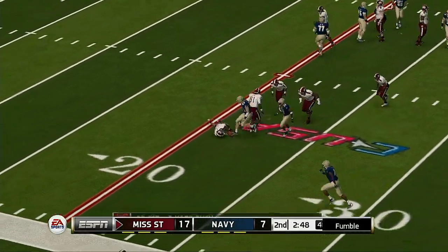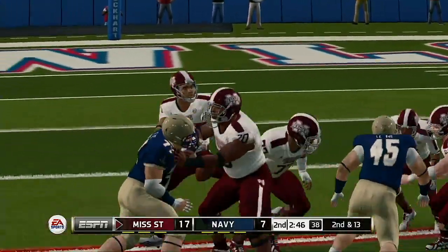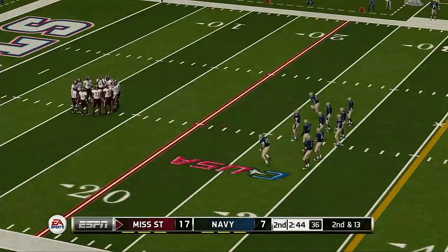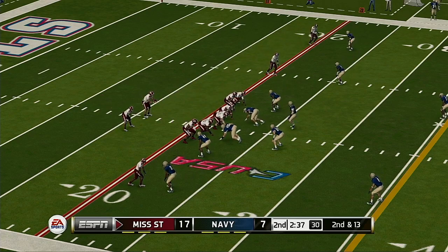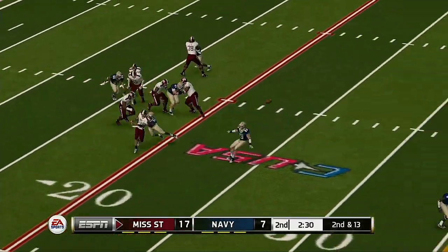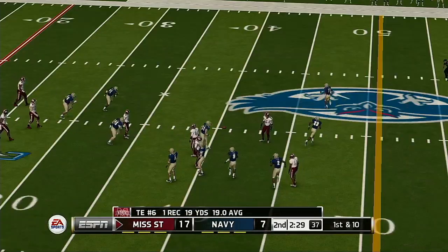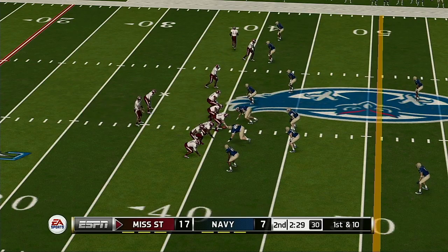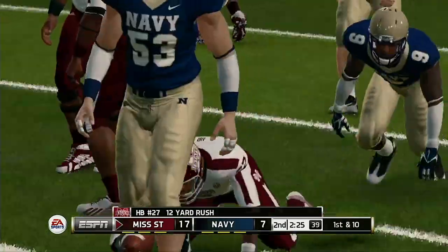The ball pops free. Scooped up by the offense. They'll knock him down for a loss. So it's second down and 13 yards to go following that quarterback sack. And they make the stop at the 40-yard line. Makes it to the 47.